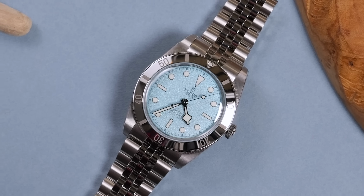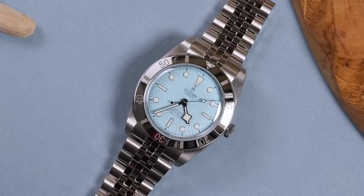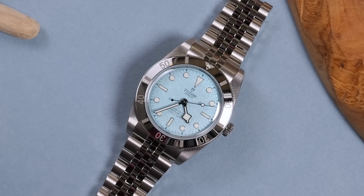There's one thing we've come to expect from Tudor: it's that they do the unexpected. You never can quite predict what they're going to come out with, and if you try, you're probably going to be wrong. And this most recent release, I think, is a really good example of that. This is the Tudor Black Bay 54 Lagoon Blue.